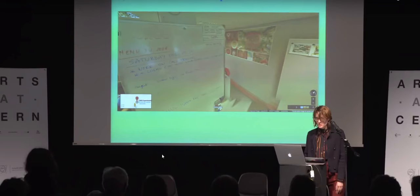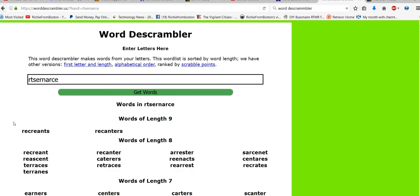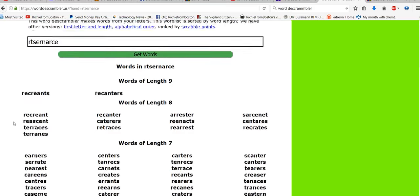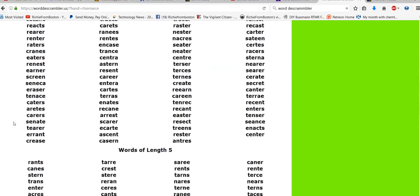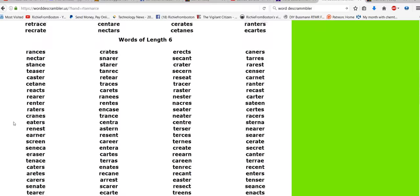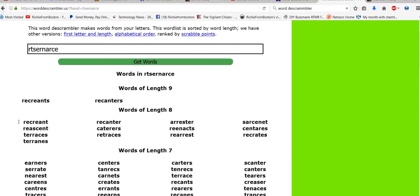This gets incredibly interesting because I believe CERN is telling us exactly what I've been telling you right in your face. But first, you see all these letters right here that seem to be in frame? If you take these letters and do this, this is what you come up with. 9 letter long words, 8 letter long, 7, 6, and so on and so on. Now there's some odd words in here and there, but I was really looking for something with 9 letters long. I was looking for recreate, but it doesn't quite cut it.